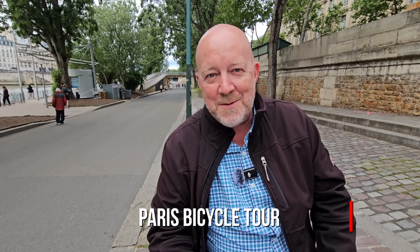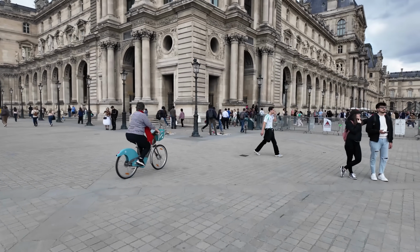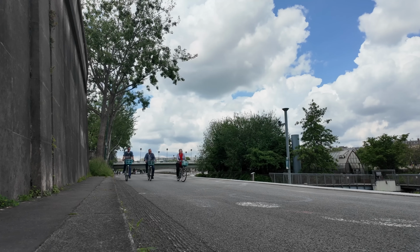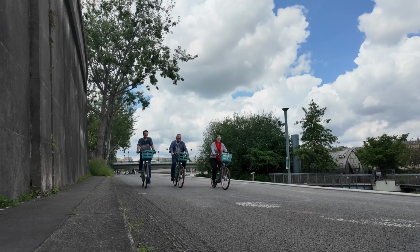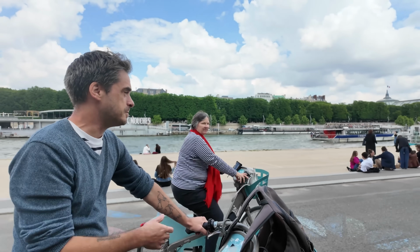Now that you have bike lanes all over the city, discovering the City of Light on a bicycle is an amazing experience. You can do it on your own and rent a bike on the fly at one of the hundreds of bike stations around the city, or you can do what we did, which is to hire a private tour guide and do a cultural and food and bicycle tour in Paris. We started out by the Eiffel Tower and rode along the Seine past many iconic spots, but we also made a bunch of food stops as well.